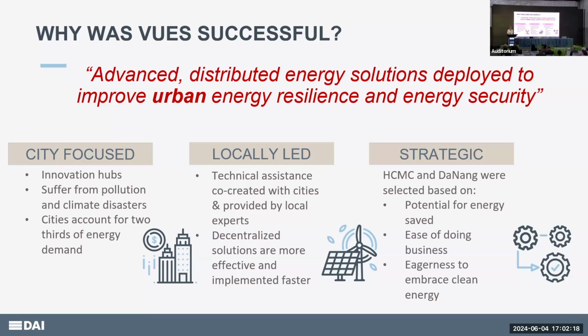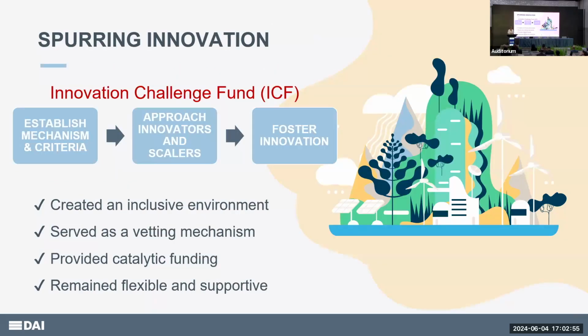So the governments are oftentimes bought into looking for solutions to address and improve energy efficiency or address energy issues. And then, of course, the cities are controlled or accountable for a lot of energy use. So it's a great place to experiment with what works. And then going to what Darina was talking about, all of the activities were co-created with the cities. We worked with local experts and local firms. And I think that really made a difference too on the uptake of technologies.